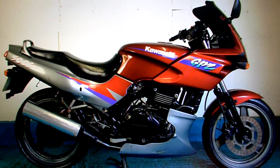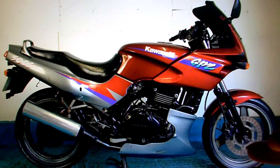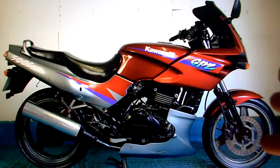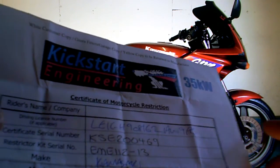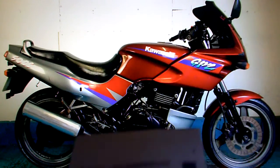It's got its current MOT test certificate that runs through to May 2014. It has a V5 registration document. It's got an owner's manual. It's got a receipt here for a 35 kilowatt restriction kit being fitted. That gives you your licensing for certain groups on there. It's got an HPI check certificate that shows it's all completely clear.